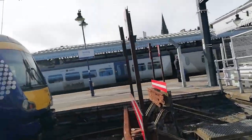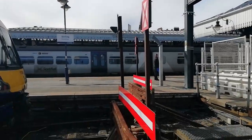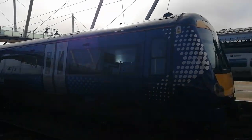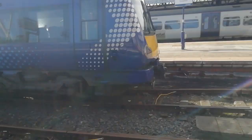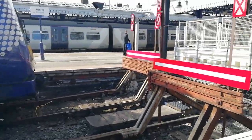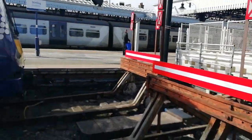There's a Class 170 for Dunblane. That just came from Edinburgh Waverley. And there's 173.94. That's going to return to Glasgow Queen Street. That was my train that brought me in from Glasgow Queen Street. Well, I did see a Class 43 at Eastfield Depot, you see.